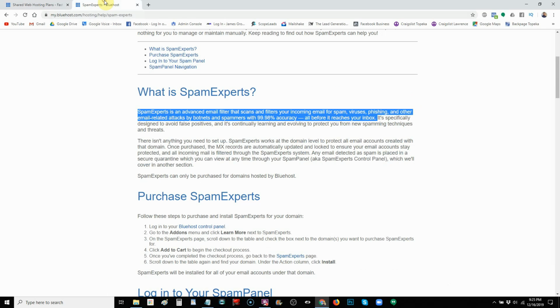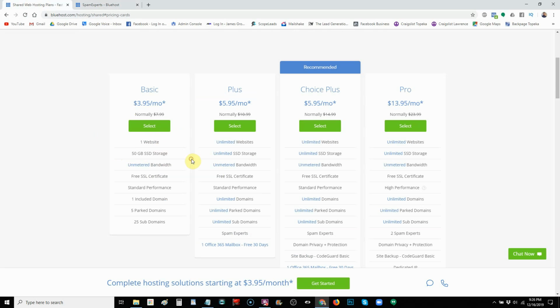Spam experts is just the name they give to their email filter that scans and filters your incoming email for spam, viruses, phishing, and other email-related attacks by botnets and spammers with a 99.98% accuracy, all before it reaches your inbox. If you see down here, it says spam experts can only be purchased for domains hosted by Bluehost. This tells me that it's just the software that either they created or paid somebody to create, or they're renting it from somebody to be able to use it. It's just a spam filter, and that's just the name they gave it, and that's just marketing speak to make it sound like it's something super special.